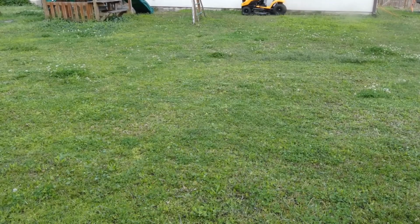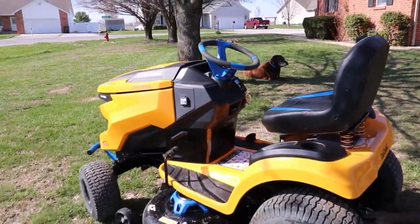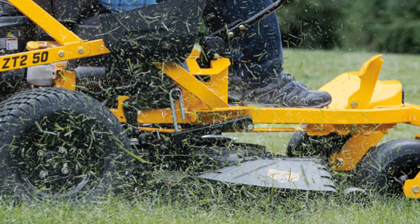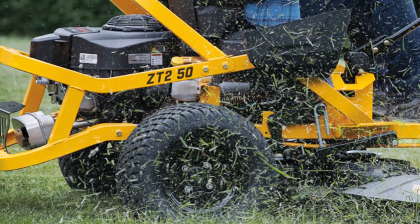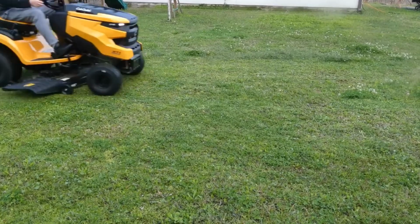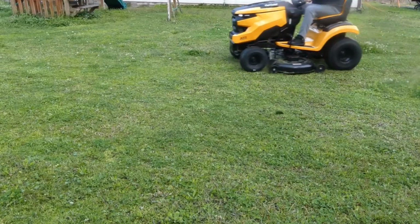Powered by a 23-horsepower gas engine, the XT1 keeps its blades spinning with plenty of force, even through thicker grass. The hydrostatic transmission allows smooth speed adjustments, and cruise control adds comfort on longer stretches. The cutting deck offers 12 height settings, letting you fine-tune your lawn's appearance.